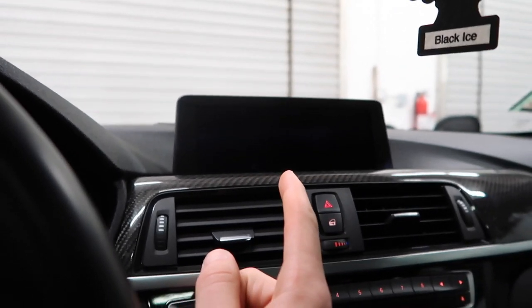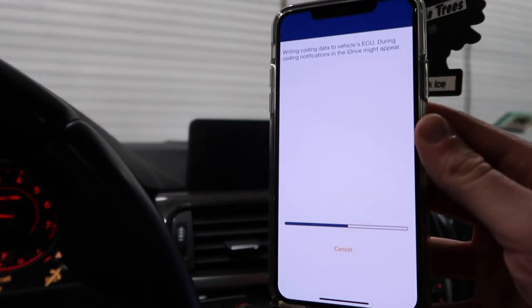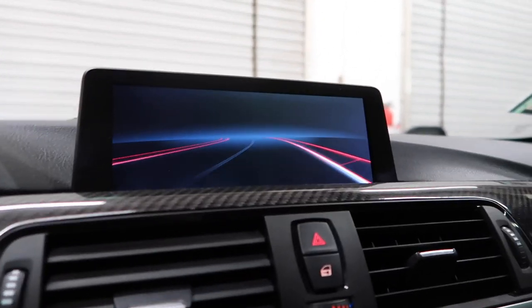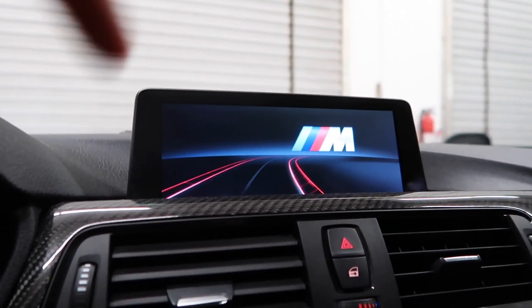So instead of the BMW logo, I just coded in the M Performance. So check that out, guys. Loading. Oh damn, what is this? Oh, that is so sick.